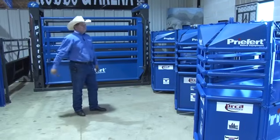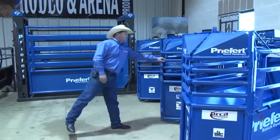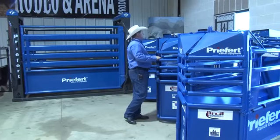That is efficiency. If you're a roper, it's called efficiency. Now, this last year we came out with something that was absolutely revolutionary in the roping industry. This is called a score chute, okay?